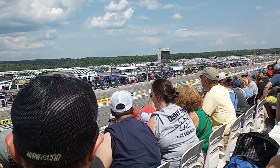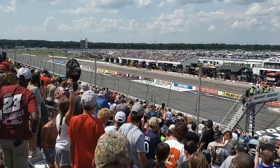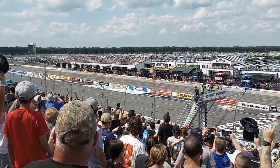Checkers for the 14 car to get out. Now, ladies and gentlemen, we are ready to go back to racing at Pocono. Here they come!